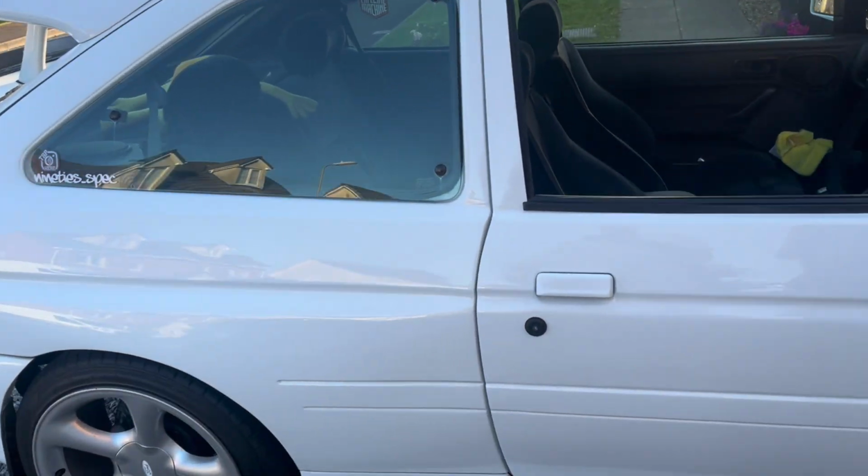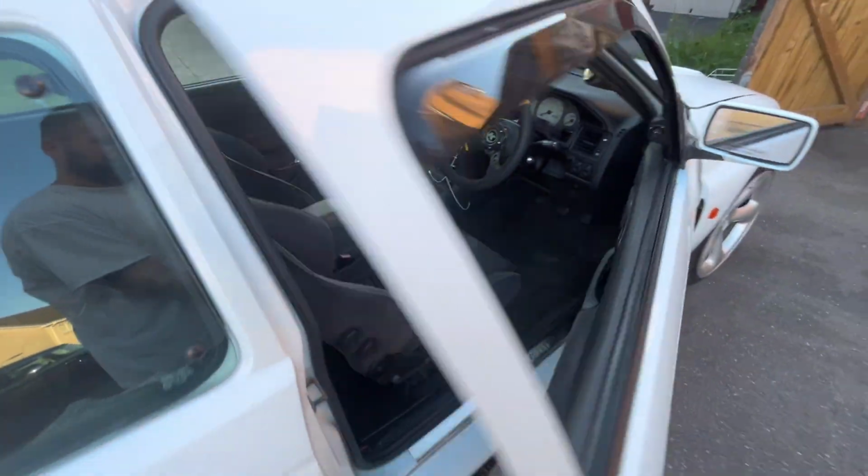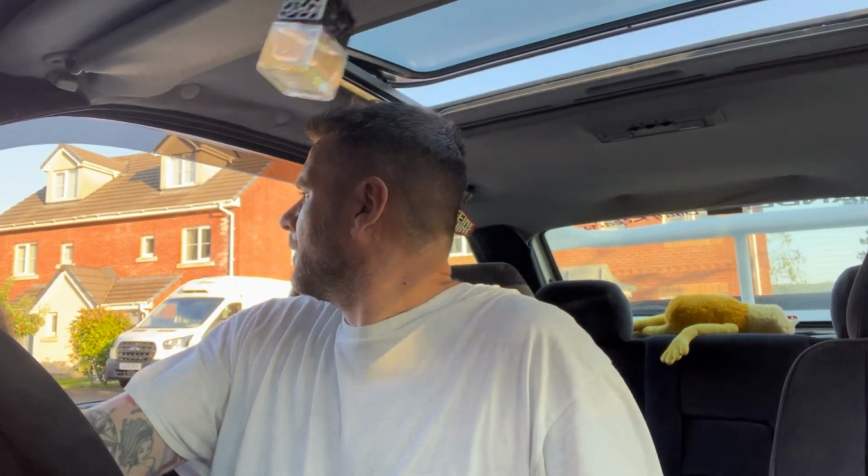It's like Fort Knox here, moving these cars around. Let's get this by. Don't do any more damage to a wheel or a bumper.